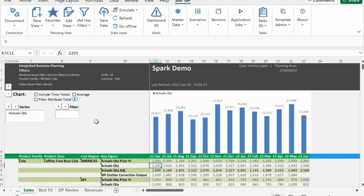The other huge win with IBP is the aggregation and disaggregation. So you're no longer pulling in different tabs of different information to see it at the product family level, and then you also want to see it at the product description level. You can aggregate and disaggregate right here.